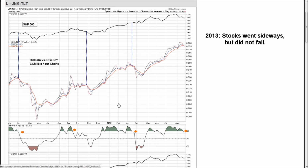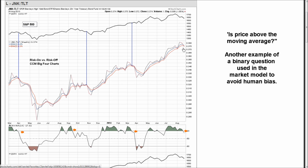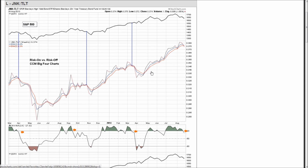Why it carries a lower correlation in the model, here's an example. Bearish moving average crossover in 2013. Currently, this chart has not experienced a bearish moving average crossover. Blue is above red. However, price is below both moving averages, and you'll notice that's the first time that's happened on a closing basis during this whole rally in the ratio. So something has happened here that hasn't happened during this move in the ratio.